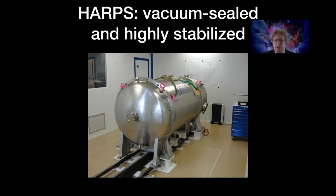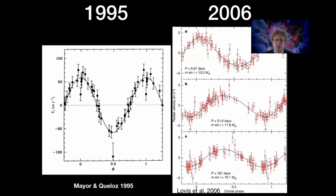It's also highly stabilized so that when earthquakes hit, or if someone jumps too high on the next floor over, that doesn't cause the tiny shifts that would throw off our measurements and cause us to miss planets that were small. And these innovations really paid off.